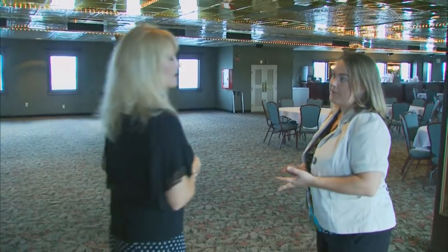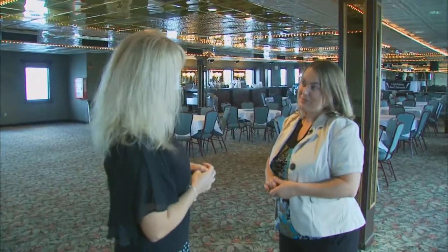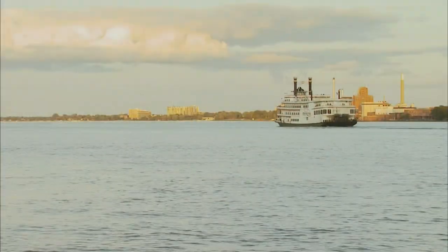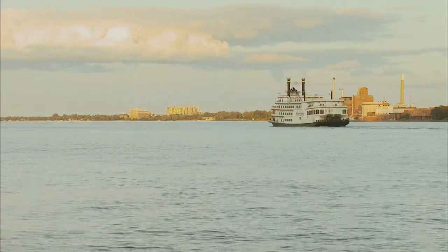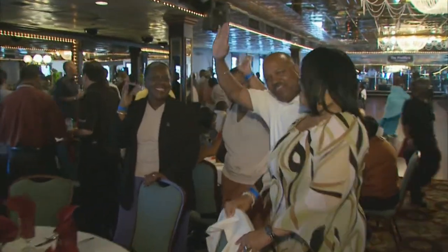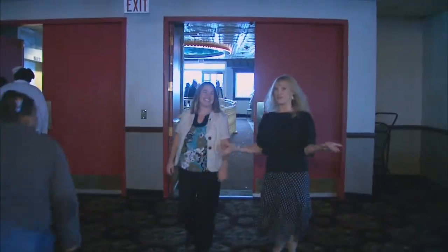Merv Griffin and Gary Player's brother were actually involved in the building of this boat. Really? Yep, it was Player's Riverboat Casino down in Lake Charles, Louisiana. And I've had quite a few Detroiters come on and tell me they actually won money when this boat was a casino. Really? Yep. Neat story.